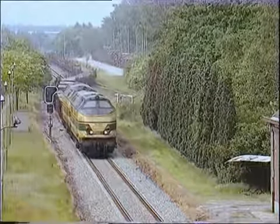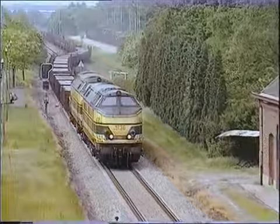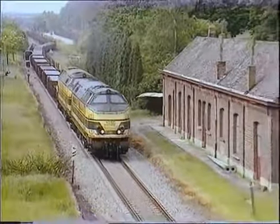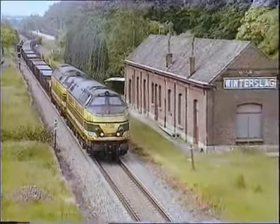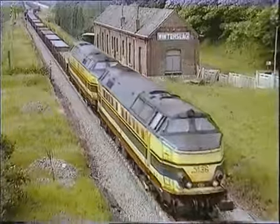This steel train is just setting out from Winterslag, near Genk, behind a pair of Class 51 diesels. It's conveying locally produced steel plate, which will be rolled into coil at a German steelmaking plant. Ultimately, the coil will return to Belgium, again using rail transport.